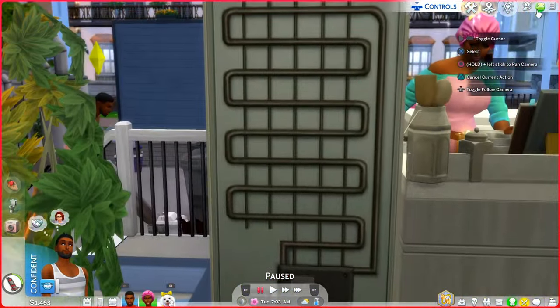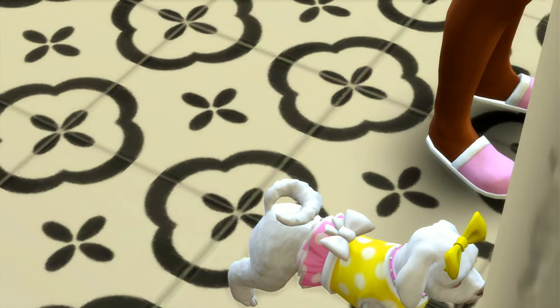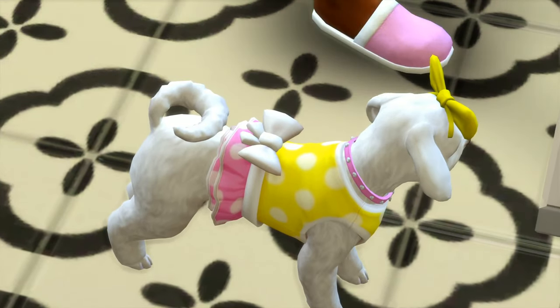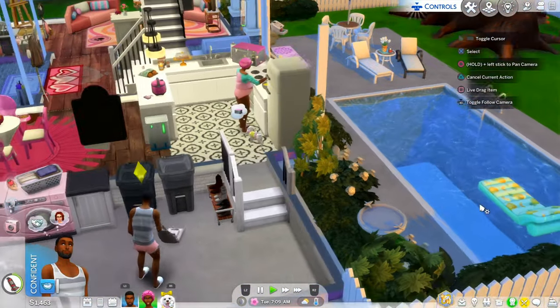Okay, so I gave her cute outfits. I gave her a bow with every outfit. And I just felt like Barbie just wants to style Taffy like one of her children, so I thought this was super cute. This is one of her cute little outfits. It's yellow, with a little pink in it. She has her little yellow bow. So just doing things around the house, things like that.